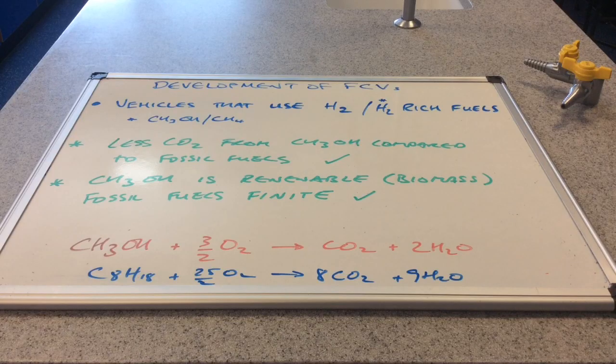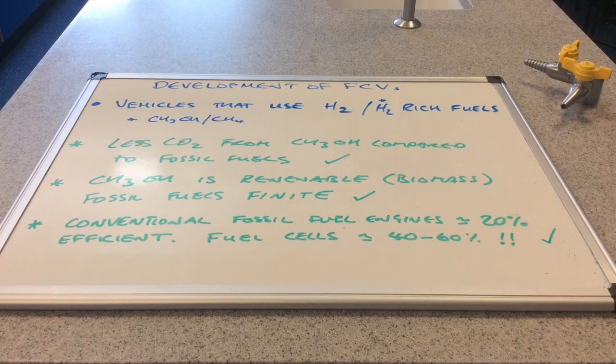The other advantage you could say is methanol is a renewable fuel because it's obtained from biomass, whereas fossil fuels are finite. And then a final, more generic advantage of fuel cells over conventional fossil fuel engines is the one at the bottom there. Conventional fossil fuel engines, or petrol engines, typically are around about 20% efficient. So if you think about all that stored energy in the fuel, only 20% is actually converted to do useful work.